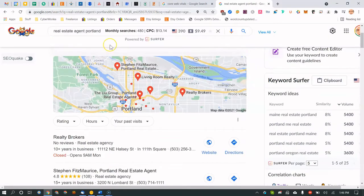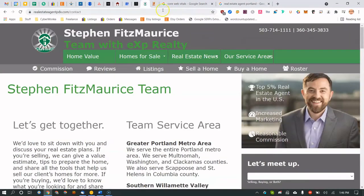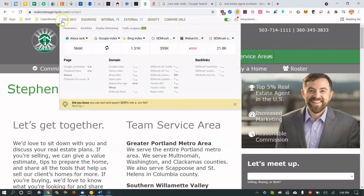Go to those. You want to look at your competitors and the top ranking results, and I also like to look at top ranking results in bigger cities. I always do New York, Chicago, Los Angeles, because those are generally very highly competitive. One quick way to do this is to use an extension like SEO Quake, and go here to page info.